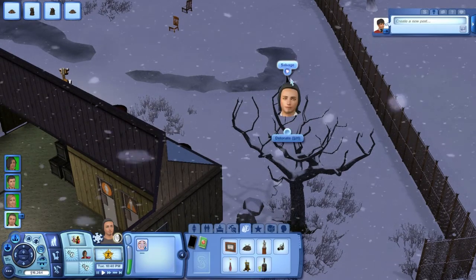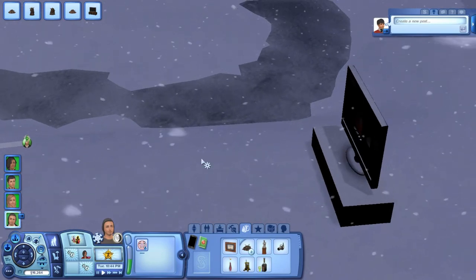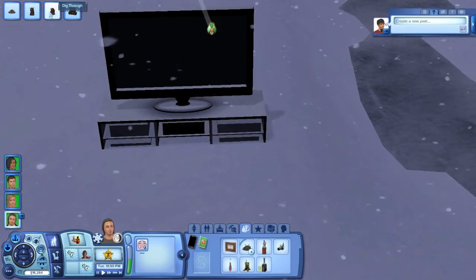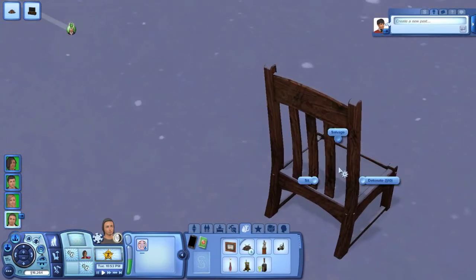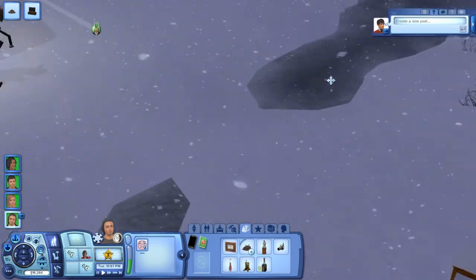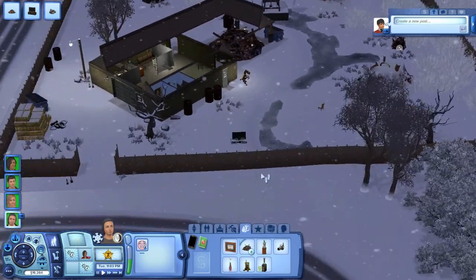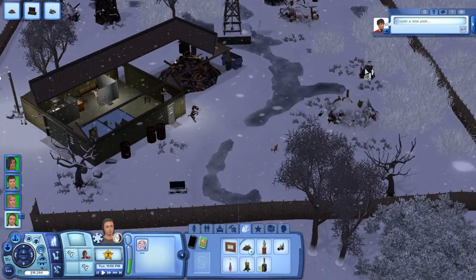Oh, wait. I want this. We will salvage this. I mean, it's a nice TV, I think. Yeah, holy cow. Get that TV, please. Yeah. Anyways, let's pick up that. I really want that TV. It looks like it's brand new.